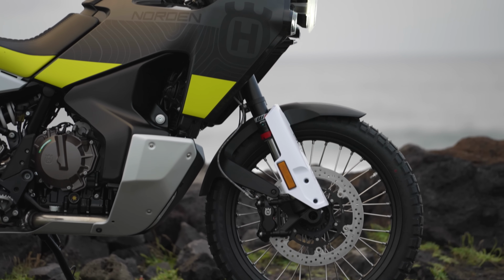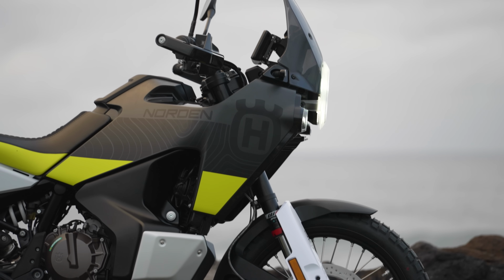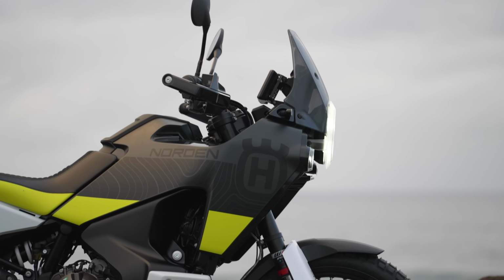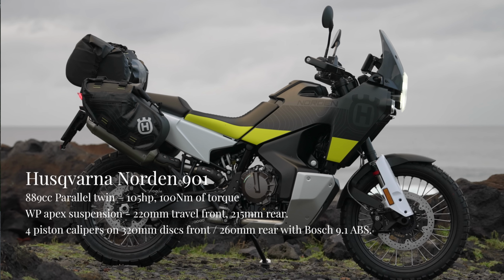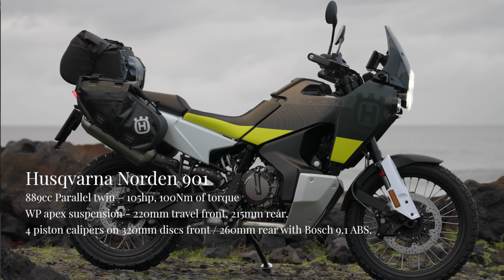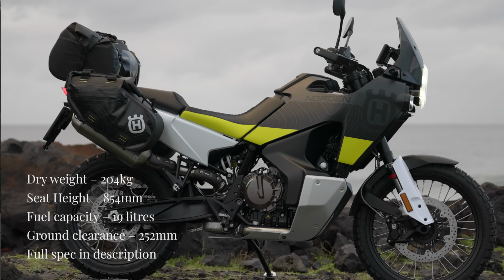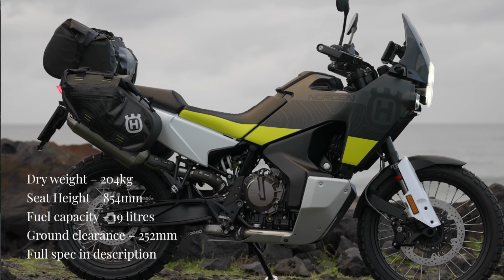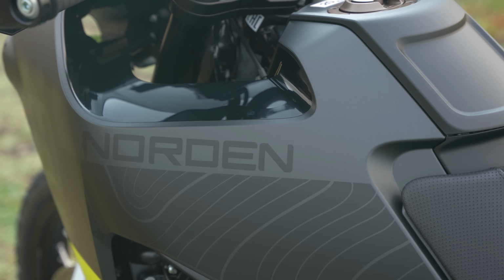Yes, there's a couple of bits changed. We haven't got the big engine bars. There's a couple of small changes, but it's incredibly close to the concept model that I saw in the flesh at EICMA that people went absolutely mad for. So anyone who's interested in it from its launch and reveal there is going to be more than happy with how it looks in the flesh.